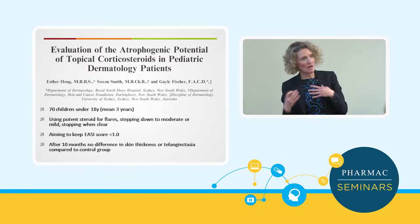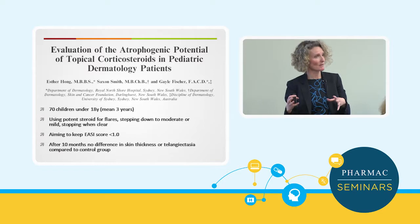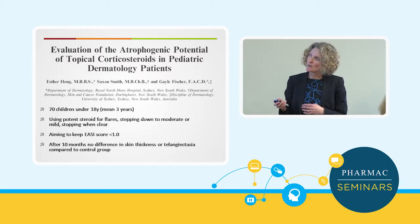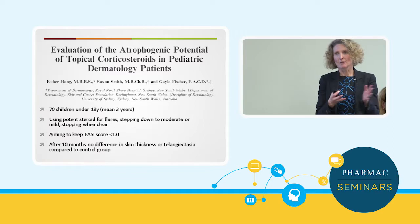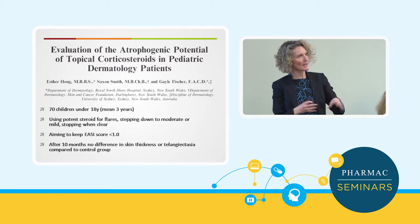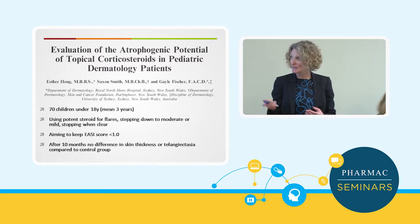And I would certainly say in my experience, I've found it pretty unusual to see local side effects from steroid creams in children. I find it very common to find children with undertreated eczema. And so my general message is that you should be using a cream that works so well that you can stop using steroid cream most of the time. If you're needing to use steroid cream day after day after day, week after week, month after month, continuously, it's probably not getting rid of the eczema and it's not working. So you should expect a treatment to be reasonably effective at managing the eczema.